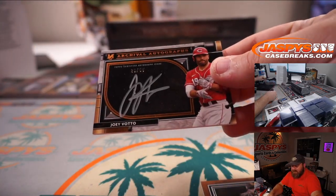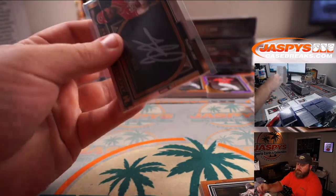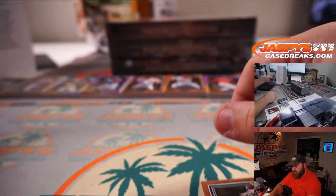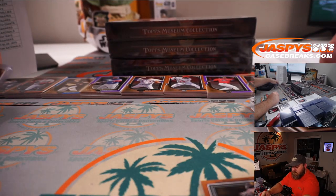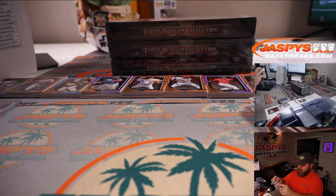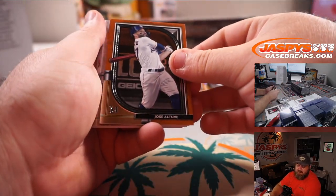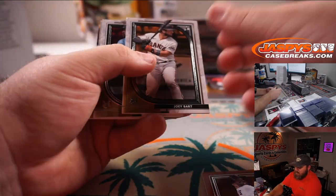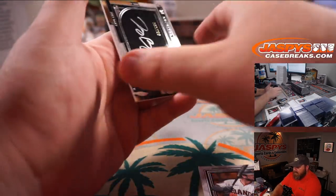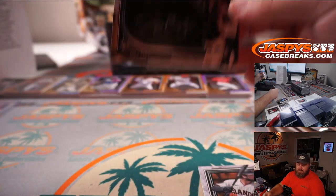And 29 out of 50, Joey Votto for the Reds. And Chris Walker. Jose Altuve for the Astros and Jackson Wilhite. Joey Bart for the Giants, David Harrell. And Joey Bart again, Silver Ink Auto to 200 for the Giants. That is David Harrell.